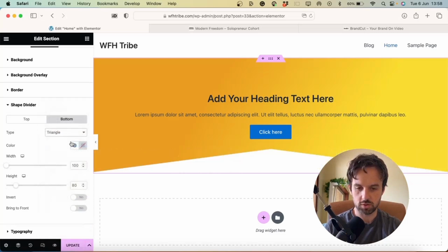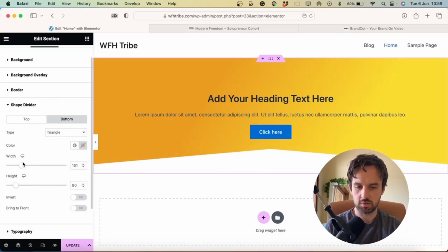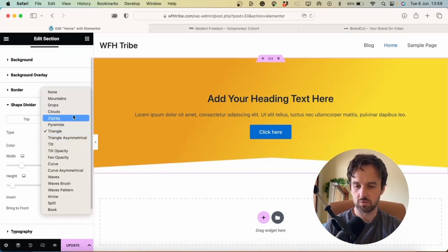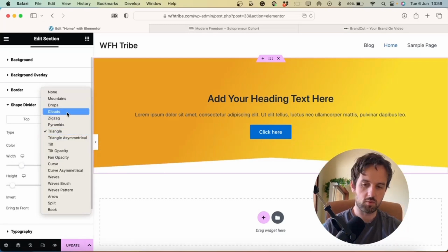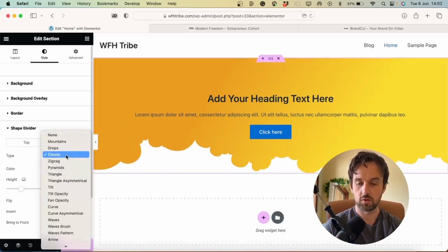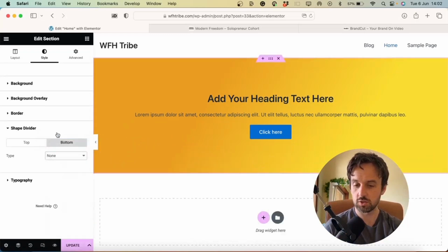Some of them look a lot worse than others, but you could choose something like this. It doesn't have to be as severe. You can reduce the depth of it. And obviously it depends on what type of site you're building out. So if you're making a site with a more playful product, you could do something like clouds. You could adjust the height of them. For now, I'm actually just going to remove that and leave it at none. I just wanted to show you some of the options that you can play around with there.